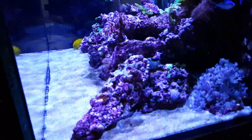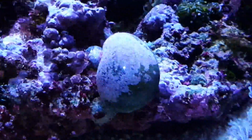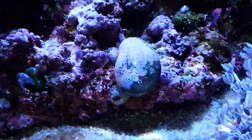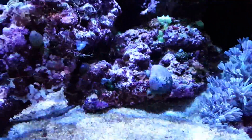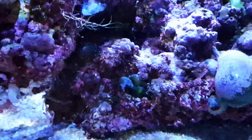I know it'll disappear. The other issue is this bubble algae, green bubble algae. Massive ball of it there. I've tried to get this out, but it's just so wedged in the rock. Any heads up, any advice on how to eradicate this from my tank would be great. I've never really looked into it, but it's going to be a little bit annoying.